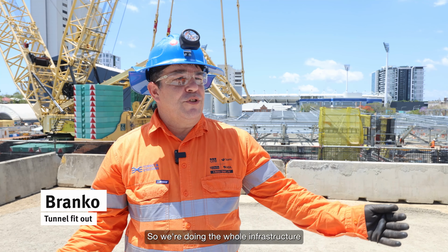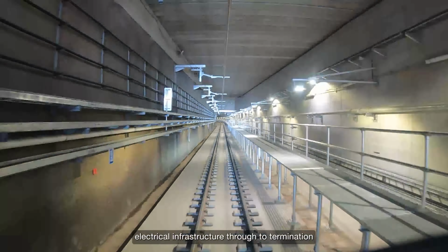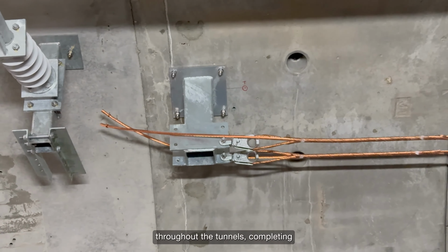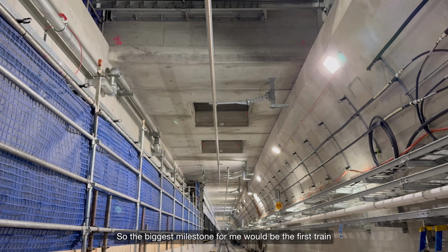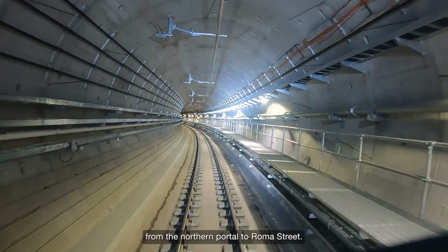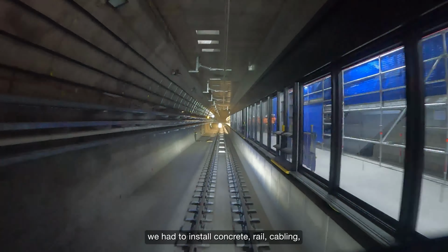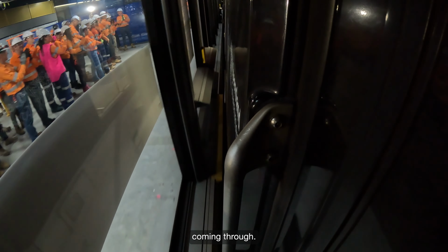So we're doing the whole infrastructure throughout the tunnel, from rail, concrete, electrical infrastructure through to termination and commission. So currently we're heavily involved with pulling in cables throughout the tunnel, completing that scope from Albert Street down to Salt. So the biggest milestone for me would be the first train from the Northern Pole to Roma Street. So to prepare for the first train, we had to install concrete, rail, cabling, dampers, and commission the system prior to the train coming through.